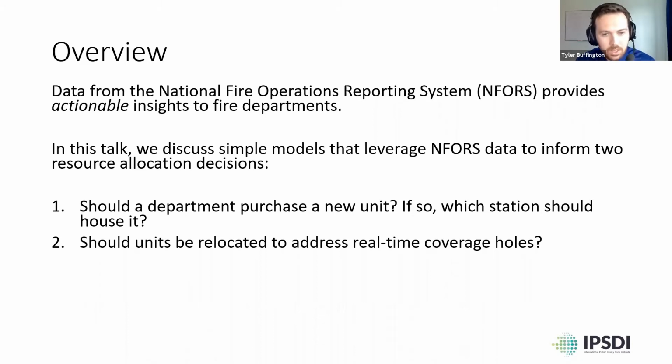So in this presentation, I'm going to talk about two potential decisions that NFORS data can help with. These models are meant to inform human decision making. Obviously there are going to be other factors that go into making these decisions, but these are going to be relatively simple and interpretable ways to use the NFORS data to help. One is the purchasing of a new unit. If a department wanted to purchase a new unit of a certain type, they might want to know what the impact of adding that unit would be. I'm going to explore one way the data can help answer that question.